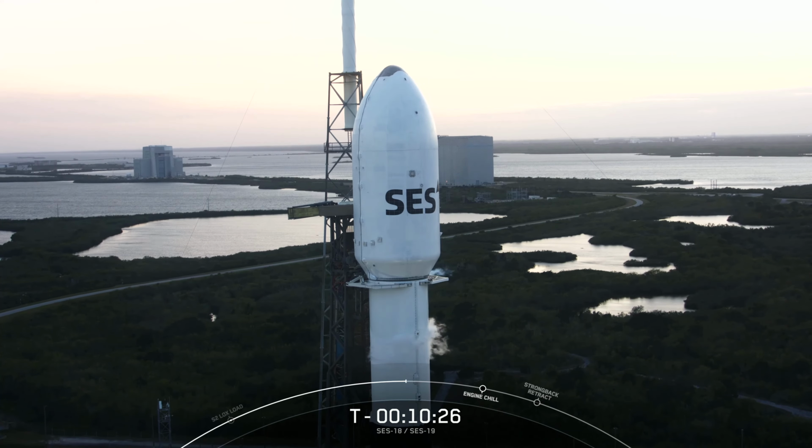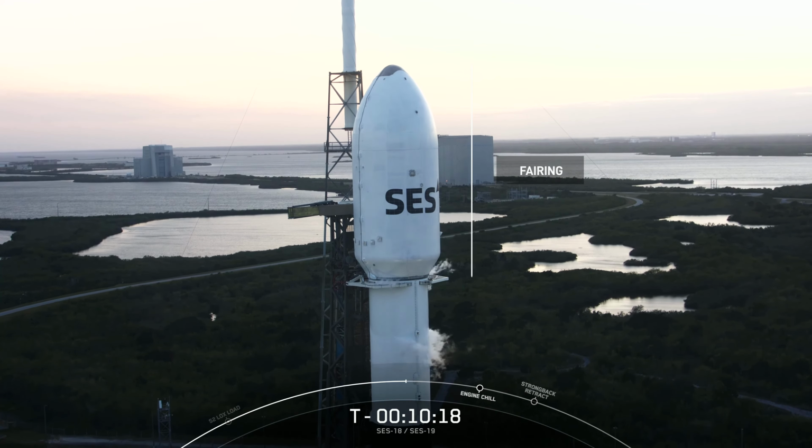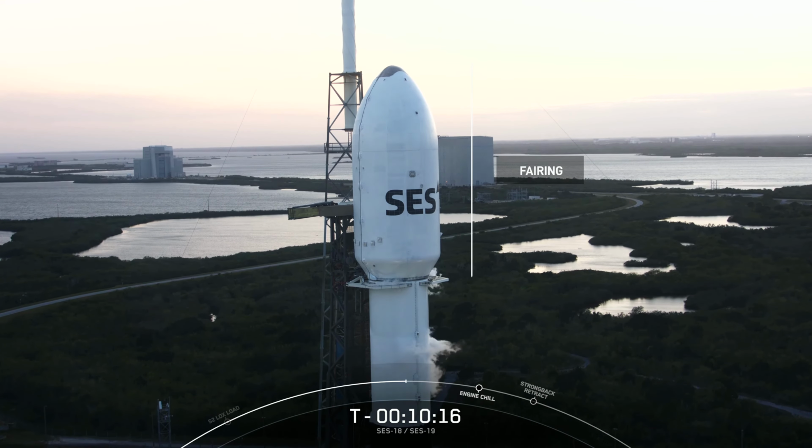Speaking of which, that's what you see there on your screen. Located at the very top of Falcon 9, we have the payload fairing. It measures about 40 feet in length and 17 feet in diameter. To put that size into perspective, an average fire truck is about 40 feet long and 12 feet wide. So safe to say that a fire truck would fit pretty comfortably inside our payload fairing.